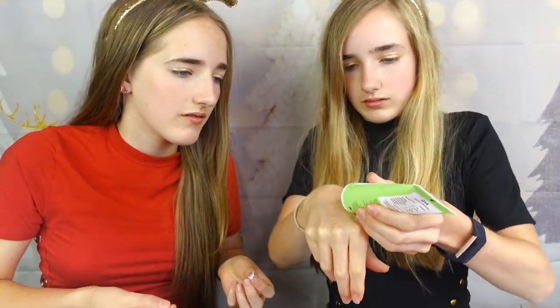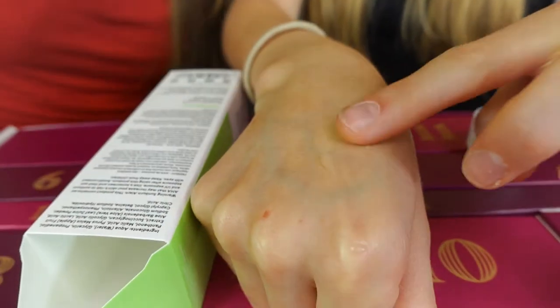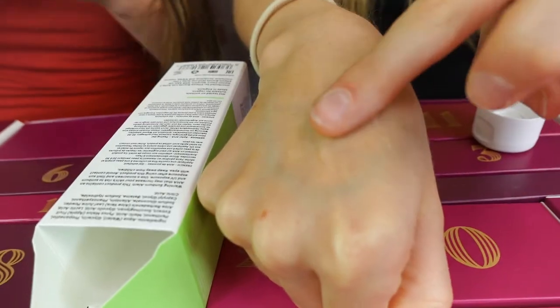I can't smell it. Hang on. I can't smell it. I'm going to smell of apple. It smells of nothing. How is that even possible? Wait, let me put a little bit there. So it's nice and... Wait, read the ingredients. Does it have aloe vera in it? Mm, it's nice and sticky and slimy, but it doesn't smell of anything.